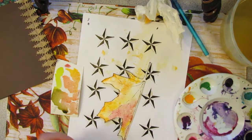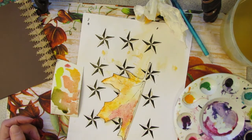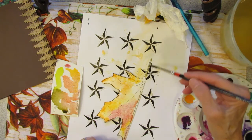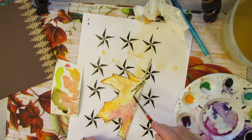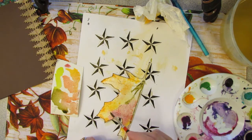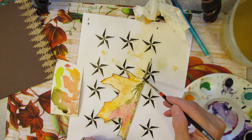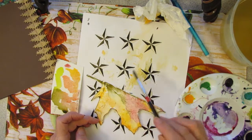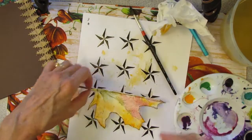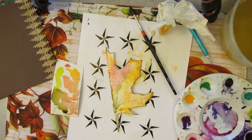All right, I'm going to put some of the dark green on. Hope it looks okay. Maybe I should water it down a little bit. On the stem, a little dark green. Make the stem a little darker. Okay, I'm going to let this dry. I might give it another coat. See how it looks when it's dry.